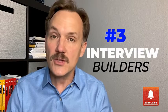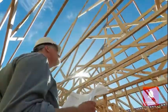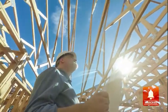If you're not going to build it yourself and you're looking to have a builder, then you may want to interview builders. Now, the first thing to keep in mind is if a builder owns the land, then you end up working with the builder that owns the land.